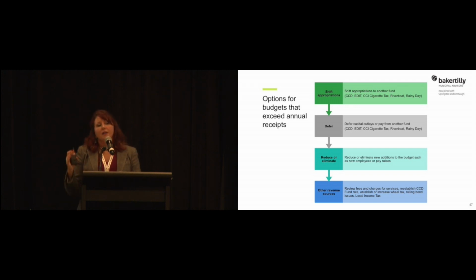So we talk a lot in our office about long-term comprehensive financial planning. Don't just look at one budget year. You need to look at the changes that you're making, the permanent changes where you're adding employees or increasing salaries. How is that going to affect the years to come? Can you cover that in the future years? And then look at other revenue sources, and that's what Jason's going to talk about. There's other sources. I talked about the Cum Capital Development Fund. If you don't have that, there's local income tax, but Jason's going to cover some of those revenue sources.